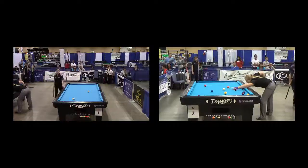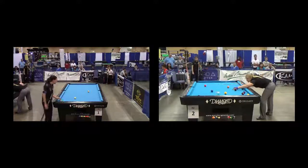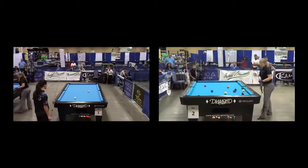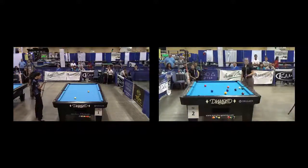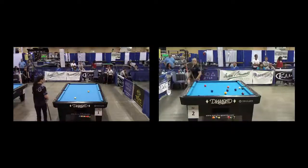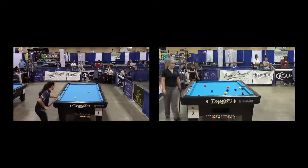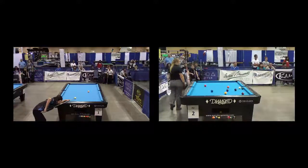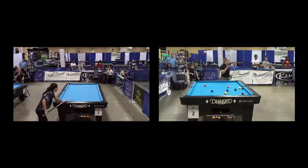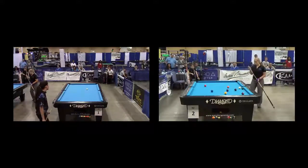Taylor hit a great shot on table 1, put herself in position. Oh, and she kicks it right in. So hopefully that's a confidence builder for Hailey. Absolutely, to make that shot. Because Kaylee is trapping her. You got both Minnesotans on 1 and 2.